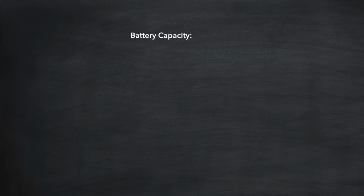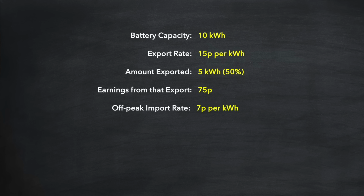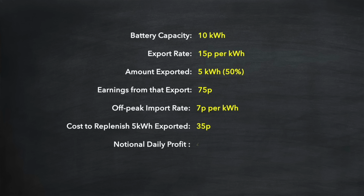Okay, let's do some numbers then to see how much this hack might earn you over a whole year. We'll use a battery capacity of 10 kilowatt hours, and that way you can easily calculate the numbers for your own home battery size. The export rate is 15 pence, and we'll assume that we'll be exporting 50% of the battery capacity, which is 5 kilowatt hours. This will earn us 75 pence. The off-peak import rate is 7 pence, so we can work out the cost to get the battery back up to the 50% state of charge, which is 35 pence. And that gives us a notional profit for the day of 40 pence.